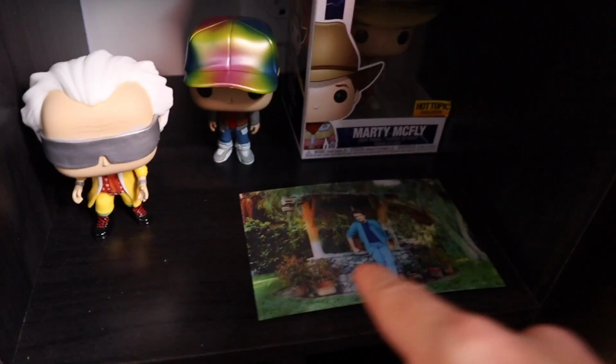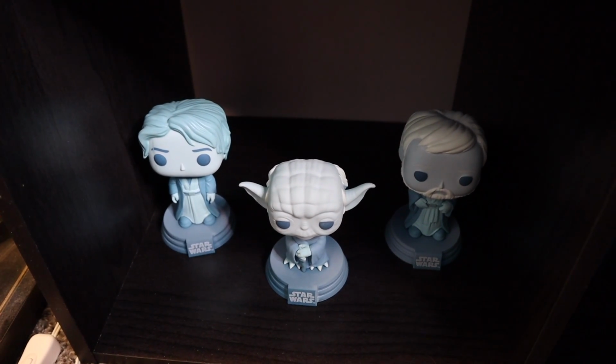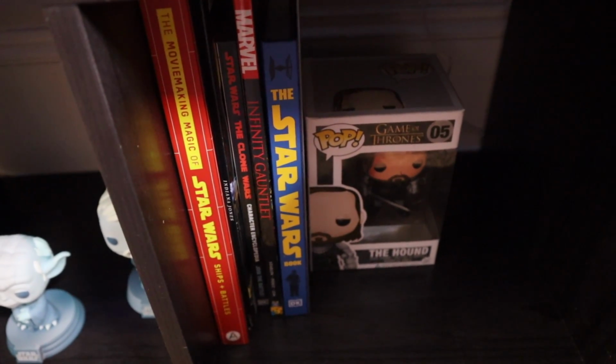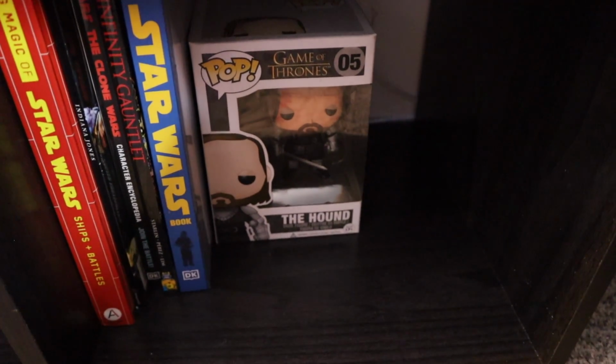Pretty cool stuff. All these little collectibles that I have, like the pictures and the letter, those actually came from a Back to the Future book that I got at Barnes & Noble. And then at the very bottom, I've got Force Ghosts, Anakin, Obi-Wan, and Yoda from the end of Return of the Jedi, as well as some Star Wars books, a Marvel comic, and of course an Indiana Jones magazine next to the Hound Funko Pop, my favorite character in all of Game of Thrones.